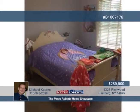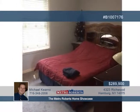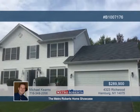There are 3 bedrooms and 2.5 baths featured here, including a lovely master suite with walk-in closet, tray ceiling, and master bath with jacuzzi, tub, and shower. There's still more to see, so call Michael Kearns today for a showing.